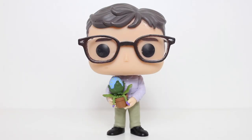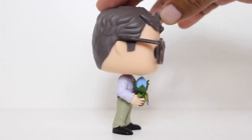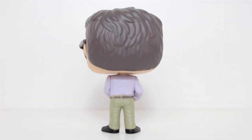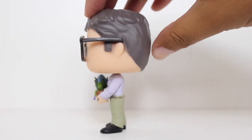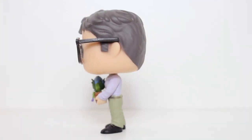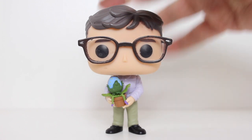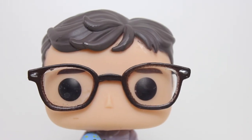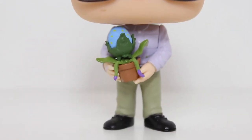When Funko first made the Little Shop of Horrors Pops, I thought, wow, those are really cool. I love Little Shop, but I only need one of them to represent Little Shop in my collection. And then a few years later, I thought, what are you thinking? You love Little Shop. Go get the rest. And now, here we are. I've got Seymour, and I think Funko did a good job with the design of him.